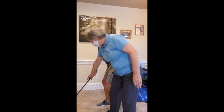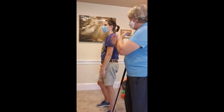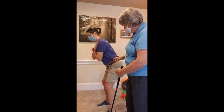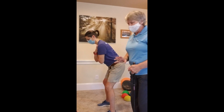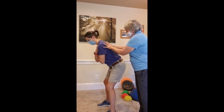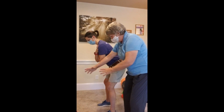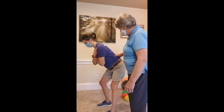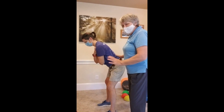Okay, I'm going to take the club away. You're going to cross your arms in front, go into that same position. So now we're checking rotation of different body segments. So what I want you to do, I want you to keep your upper body still, and you're just going to swivel your hips. Okay, too far, but that's okay. Okay, now that's one test.